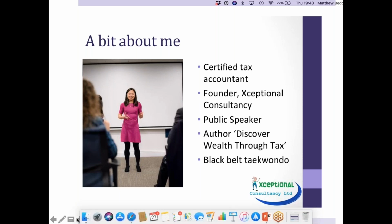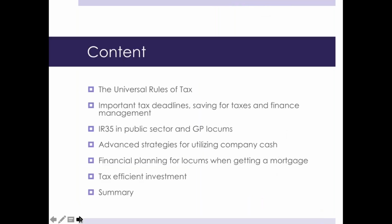Okay. We've planned this out, and of course we'll cover some basics, like the universal rules of tax. Over the last couple of years, I discovered my way of explaining tax basics so you have the logic to apply to any situation. I will talk about the key deadlines, sole trader versus limited company, the key deadlines for each, and how with each entity you draw money differently from your business. Also IR35 is a very popular topic.